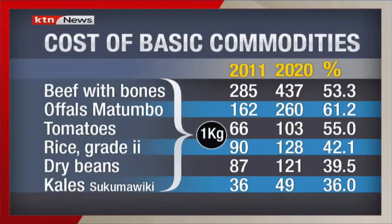Of course, tomatoes, 1 kg went for 66 shillings back in the day. Today, you'll have to spend an extra 55-point-something% to afford it for 103 Kenyan shillings.